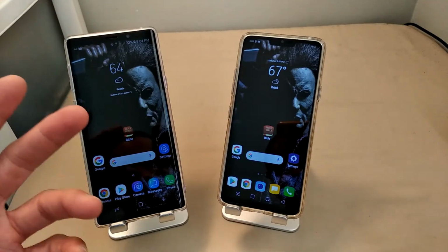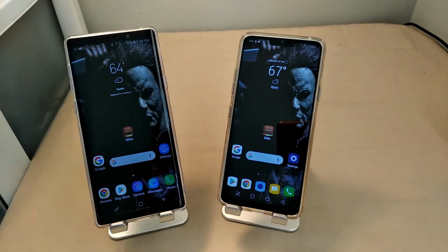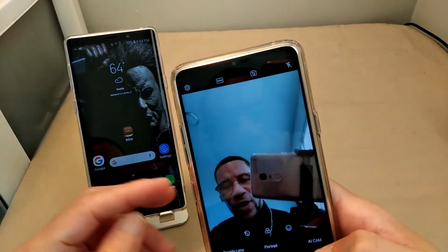I mean, because it's kind of similar. You just don't have a dedicated wide angle lens camera like you have on the G7 ThinQ. But again, on the G7, I'm pretty sure a lot of you would agree.